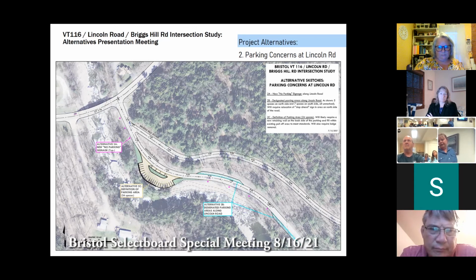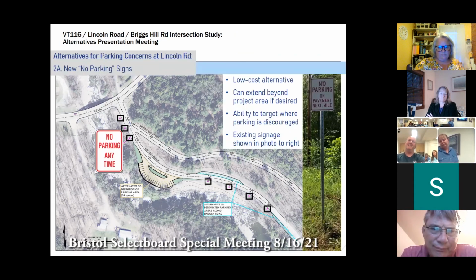Or it would just create more cars. They're not going to walk. No, they're packed anyways, even now, not being marked, they're still packed. Oh yeah, when it's hot out, everybody goes up there and goes swimming.